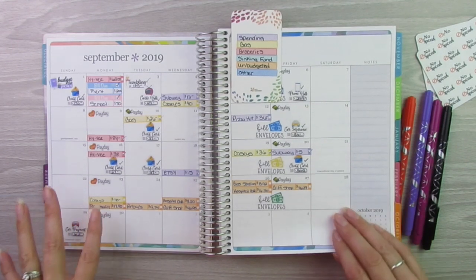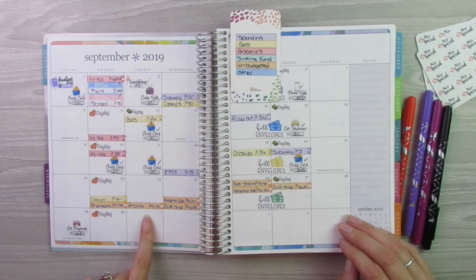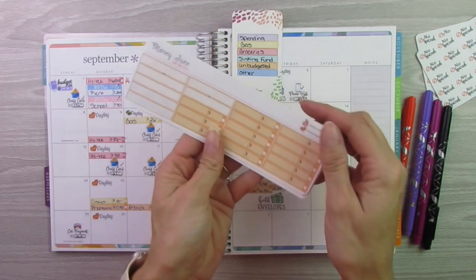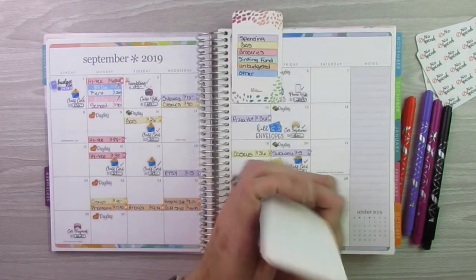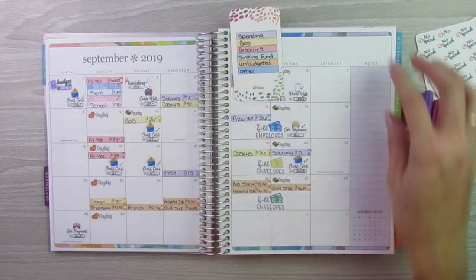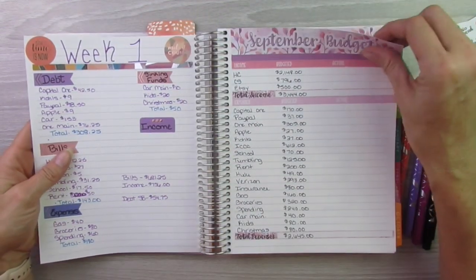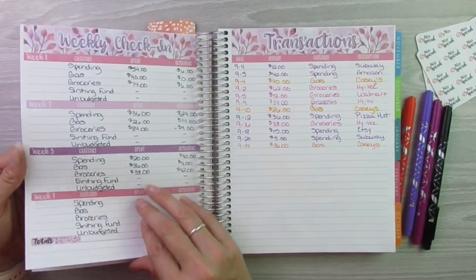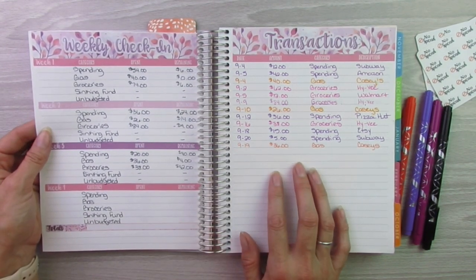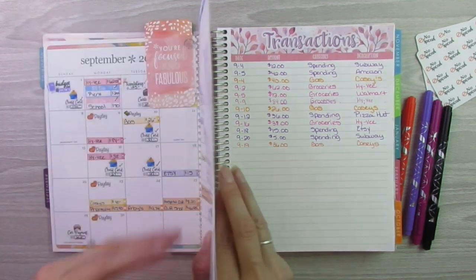And then what I do is I just track my expenses with my expense tracker stickers. I have various different colors and whatnot, and I use them based on the category or the legend I have up here. Then I go into my weekly check-in, which is right here, and this is where I write down my transactions. So that's what I'm going to do right now.